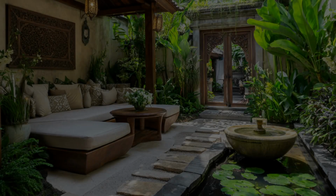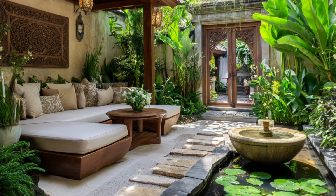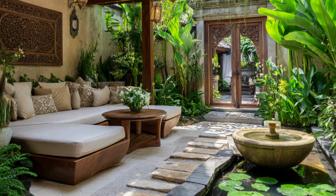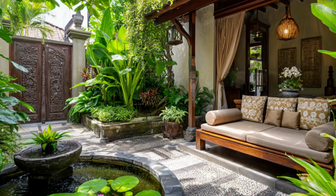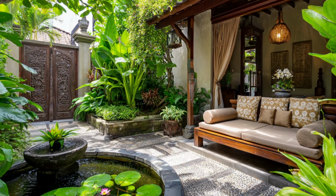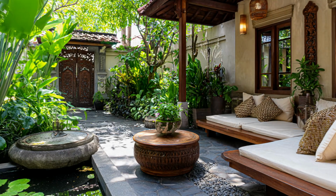One of the most cherished aspects of a Balinese courtyard home is the intimate garden oasis nestled within the property. Even a compact area can feel like a lush paradise with thoughtful landscaping. Use native tropical plants such as frangipani, hibiscus, and palms to create layers of greenery that frame your outdoor living spaces. Add a small pond or a bubbling fountain for a soothing soundscape that invites birds and butterflies to visit.